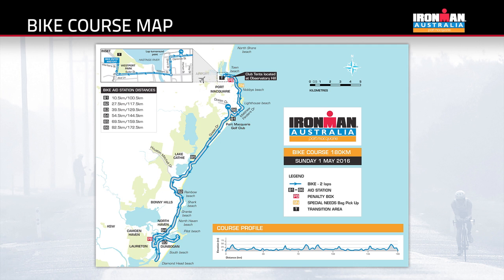The course continues left onto Stewart Street before you veer left onto William Street, Pacific Drive. From Pacific Drive, you'll turn left onto Lighthouse Road, right onto Davis Crescent, and then left again onto Matthew Flinders Drive. At the Emerald Drive roundabout, competitors turn left onto Ocean Drive and head south through Lake Cathie and Bonny Hills towards the Camden Haven.